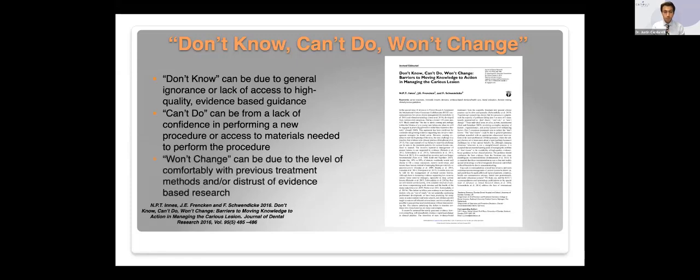And then the most frustrating one is won't change. And that could be due to the level of comfortability with previous treatment methods or distrust of evidence-based research. I see that a lot at Tufts. There are a lot of doctors that have not been practicing clinical dentistry for a long time, so they aren't comfortable with some of the newer techniques. So I think it's important that we're bringing a lot of those techniques in, not just for the students, but for a lot of the doctors too, to see how we can utilize SDF or glass ionomers in our practices today to benefit our patients.